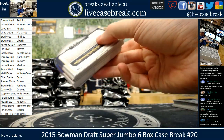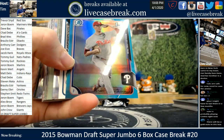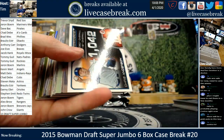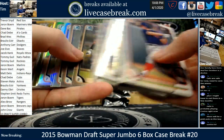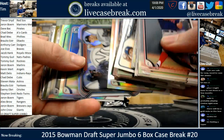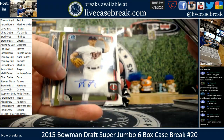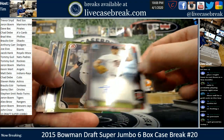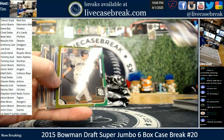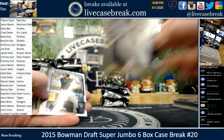I am really feeling a gold auto in this case. Gotta happen. Sky blue, Faltafa. Green coming up, not gold. Thought we had it right away. Urias, oh, there is ink. It's a pitcher, Tyler J. Minnesota Twins, and the weird colored green is Austin Allen for the Padres. Numbered out of 99 on the Austin Allen.